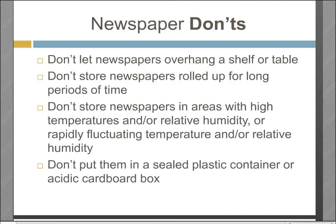Newspaper don'ts. Don't let newspapers overhang a shelf or a table. Don't store newspapers rolled up for long periods of time, or really at all. It would be a good thing to avoid rolling them up at all. Don't store newspapers in areas with high temperatures or relative humidity, or rapidly fluctuating temperatures or relative humidity. If you know you have a basement with a problem with dampness, probably don't want to store your newspapers down there. And again, you don't want to put them in a sealed plastic container or an acidic cardboard box.